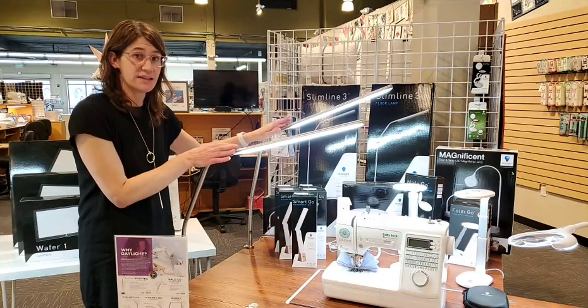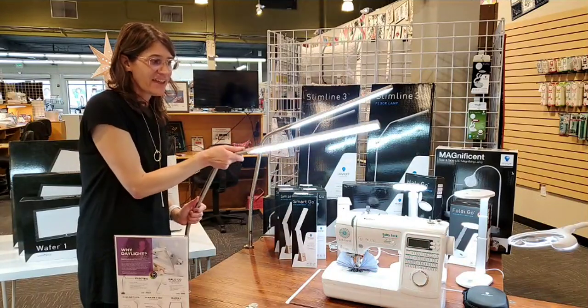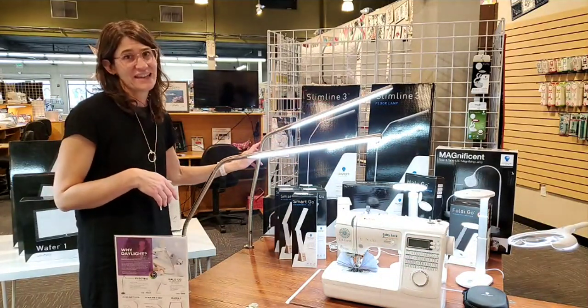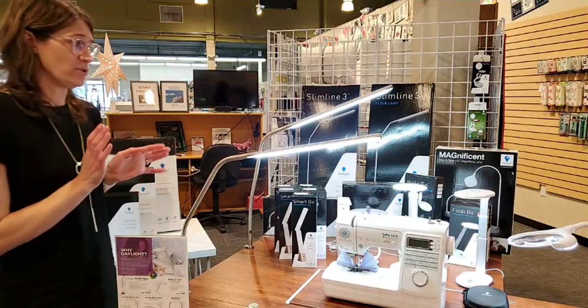And part of that is because having a table one or a floor one and then having it be so flexible is just really handy. And then I also love the sleek, lovely design. Gives you lots of great light, but also aesthetically looks beautiful.